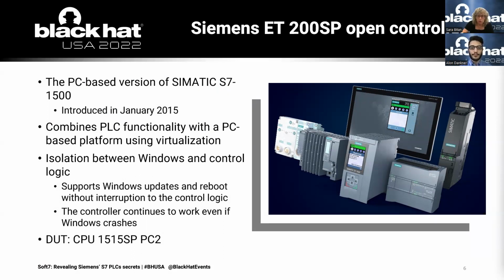In the new architecture, the PLC communicates only with the field devices. All the communication with the upper layers of the Purdue model, which contains the HMI and the engineering station and might also reside in the cloud, is performed by the Windows VM. The device that we tested is the CPU 1515SP.